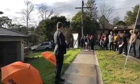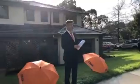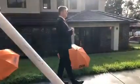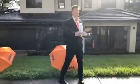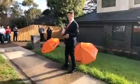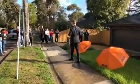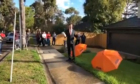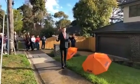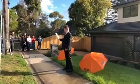Now, the rules of today's auction are in accordance with the REIV, of which iTRAK are members, and they are as follows. Subject to the vendor's reserve price, the highest bidder whose bid is accepted by the vendor shall be the purchaser. I, as the auctioneer, will determine the minimum in which the bidding shall be advanced, and no bid once made shall be retracted. If any dispute arises during the bidding, I will determine the dispute or resubmit the property to you all at its last undisputed bid for your continued bidding from that moment in time.